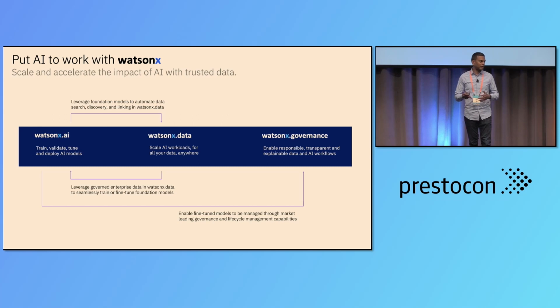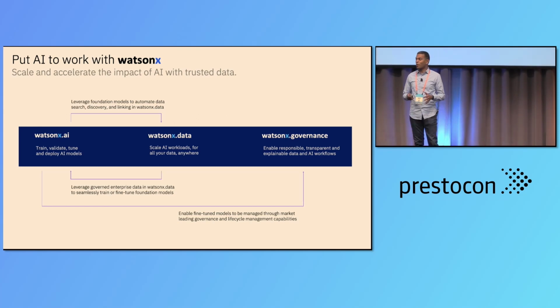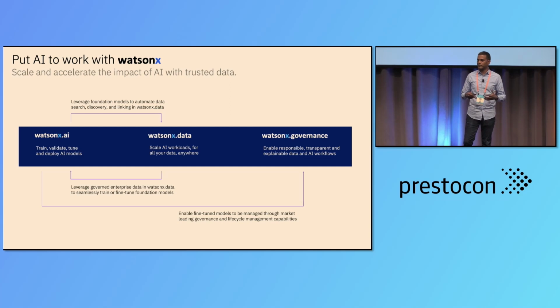Okay? So that's watsonx.ai. The second piece of the puzzle is watsonx.data. Now, you might be wondering, why am I talking about watsonx, right? So I'll get to it. There's a lot of open source that goes into our products. And I just want to give you a background of what we are doing from an enterprise perspective and how we are using open source.